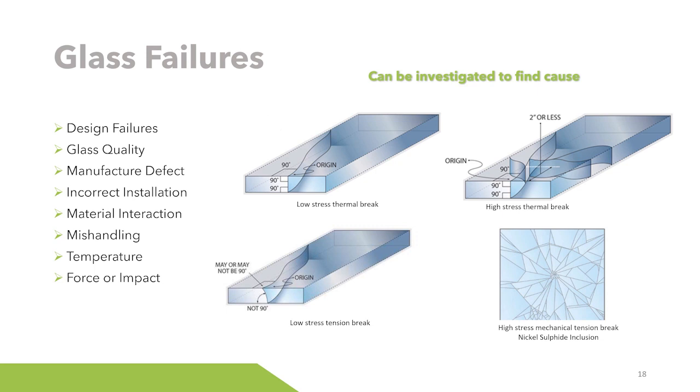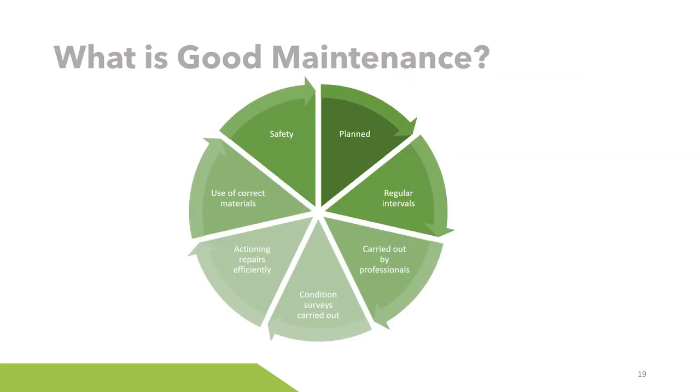Therefore, if you identify any glass failure, it is crucial to take photos, video, or retain the pieces for investigation if the cause is unknown. By establishing why the failure happened, we can prevent the same issue happening in the future. Good maintenance is planned and preventative. It happens at regular intervals by professionals who are experienced and know exactly what they are looking for.